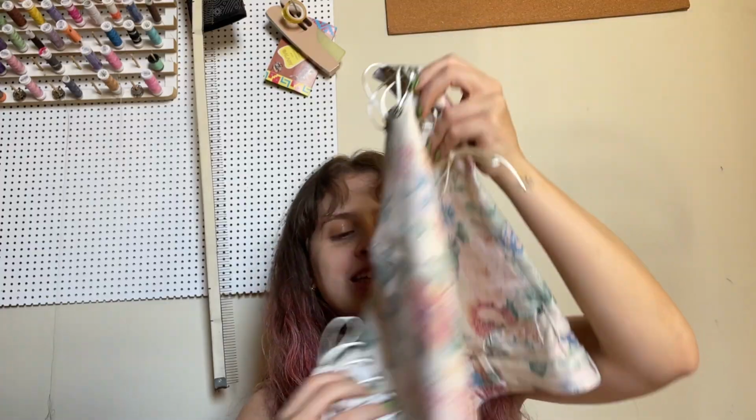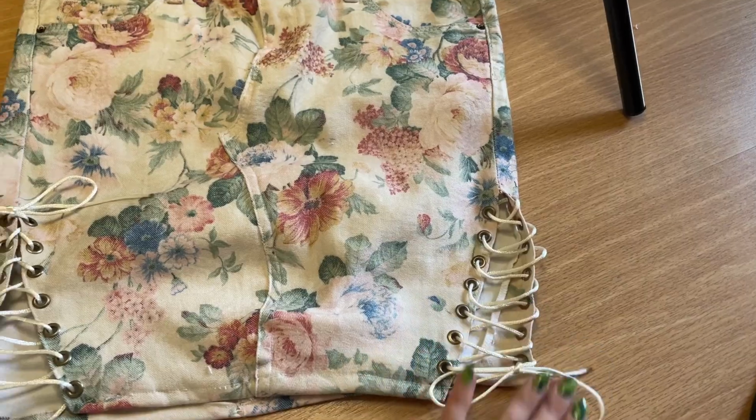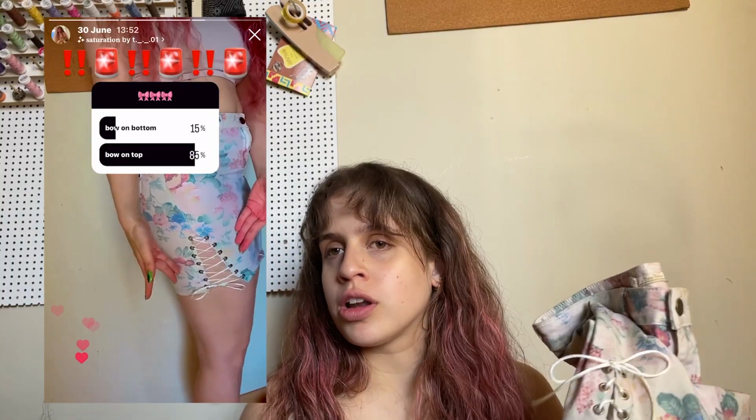So I finished lacing it up, and I did it in the bottom and on top, and I'm not sure which one is the best. I will try it on and I'll do a poll on Instagram, see which one people prefer. Reveal time.